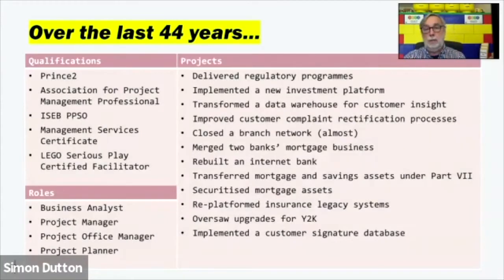So what I want to do is just explain what I've done in that 44 years. The first 10 was in branches, and then the following 34 years have been doing things in the project world. So this explains why I think I'm a little bit qualified to write the handbook, the practical guide on project management and Lego Serious Play.